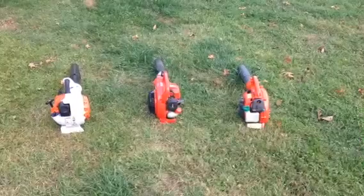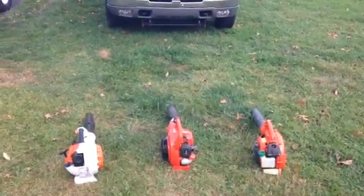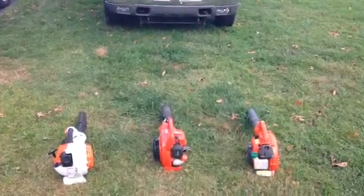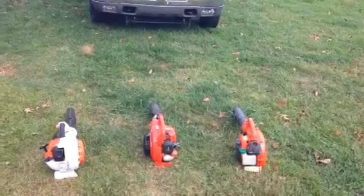So far, you know, we like the Red Maxes. The Red Max handheld blower was not a very good blower for us. It did not last maybe a couple months.